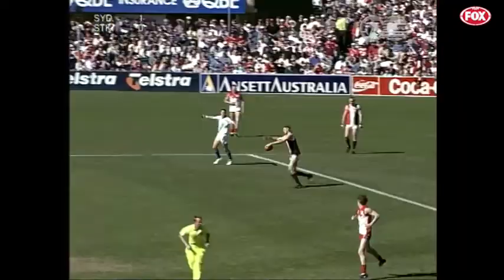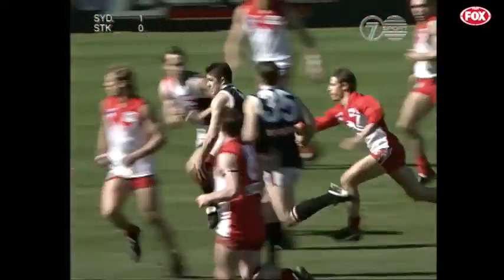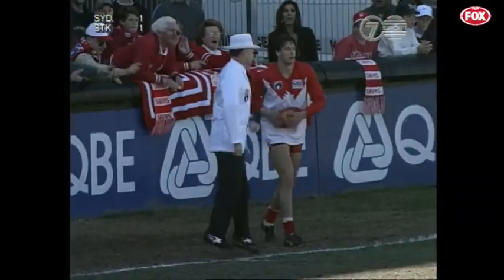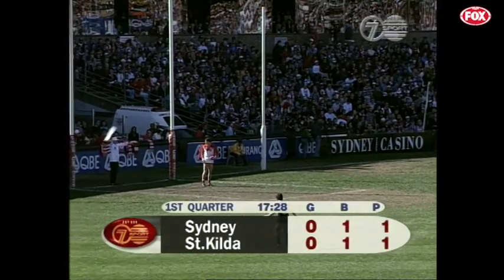Lee, how do you see these two sides matching up? Relatively even? Well, I think so. I mean, they've got Mark and Power in the forward line, and Kilda. The Everett situation against Stafford is going to be really interesting to see how that evolves. Ozzie Jones firing away to the right, producing a behind to level the scores.